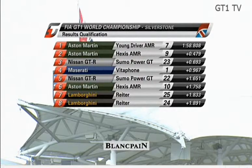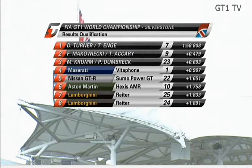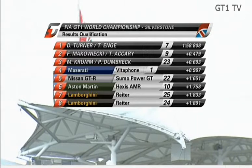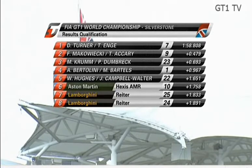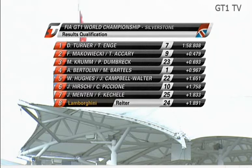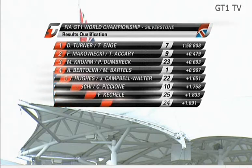And here is the rundown there. Aston Martin out the front with Darren Turner, 1:58.8. Aston Martin second, Nissan third, Maserati, Nissan, Aston Martin in 6th place. It was Freddie Makowiecki who was second fastest for Aston Martin. Michael Krumm for Nissan in third. The Maserati in 4th place, Andrea Bertolini, the former factory driver. Warren Hughes, an excellent effort again for Nissan. So 2 Nissans in the top 5. Jonathan Hirschi for Aston Martin 6th, and the 2 Lamborghinis of Jos Menten and Peter Cox will round out the top 8, the front 4 rows of the grid for what is going to be a thrilling race.